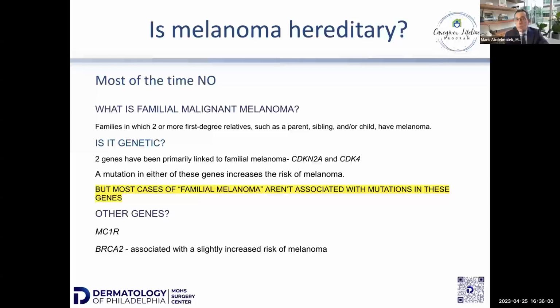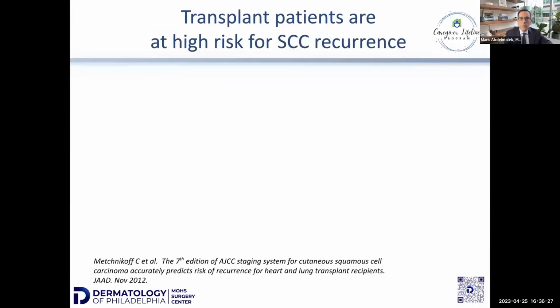Could there be other genes? Perhaps. For example, we've recently discovered some other genes, including BRCA, which you may have heard about with breast cancer, that some BRCA2 mutations do have a slightly increased risk of melanoma. And sometimes you'll hear your dermatologist ask you, do you have a history of pancreatic cancer in your family? And that's because sometimes these things travel together, pancreatic cancer and melanoma. Again, this slide is really not specific to transplant, but just more to answer the question about is melanoma hereditary.